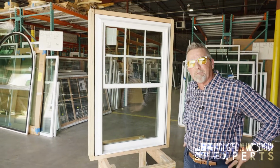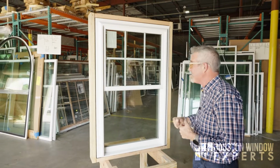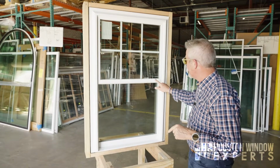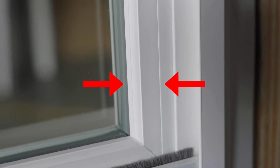Oh, you know what? I should mention one more thing. If you're still here and still watching, because this is a long video, I'm sorry to the cameraman who's been holding this thing. Up close and personal, we'll get you some close-ups of this. This right here is called a glazing bead. That's what holds the glass in place. This is what's called a pound-in glazing bead.